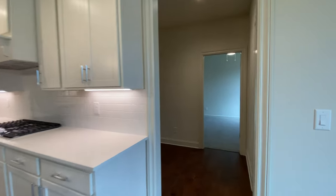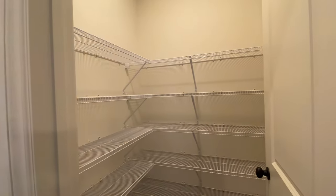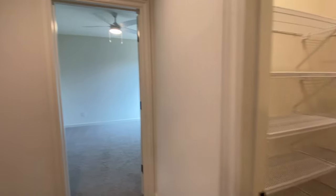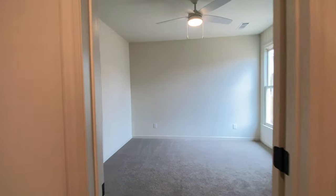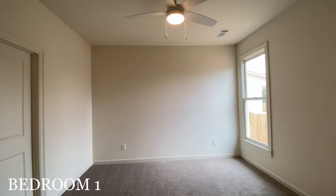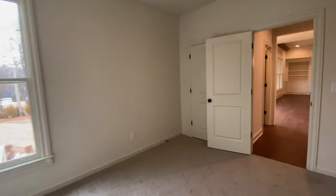Upstairs, you have 4 bedrooms and 3 full baths. One of the bedrooms, of course, is the master suite that has 2 vanities, a standalone shower, a soaking tub, and a spacious walk-in closet. You also have the laundry room in the upper level. The other 3 secondary bedrooms are really good size as well.